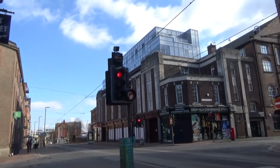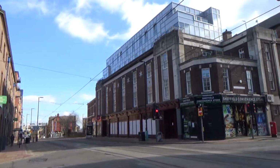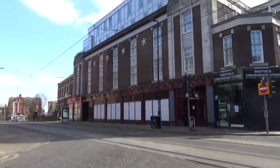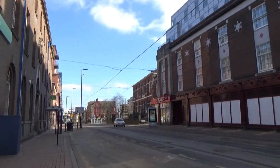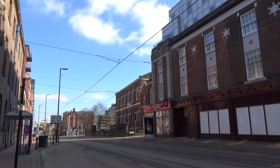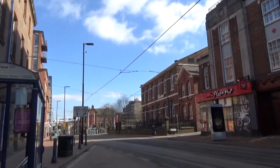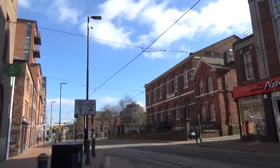You can see how few people are down here. That's Rockingham Street that takes you into the city centre in one direction. As you can see, the sky is absolutely perfect today. But at this point I'm going to shut down my camera because I've done all I'm going to do today to show you this area.